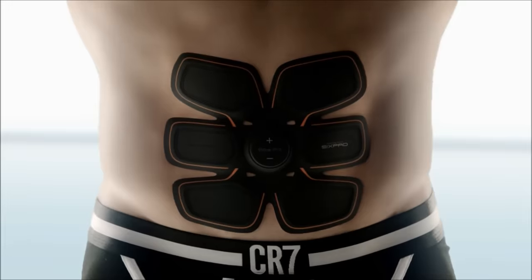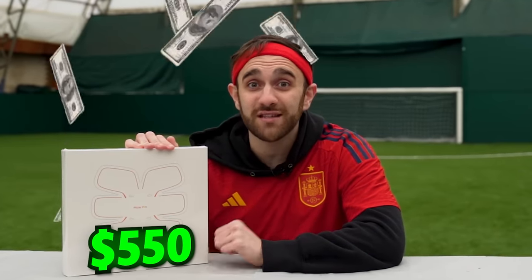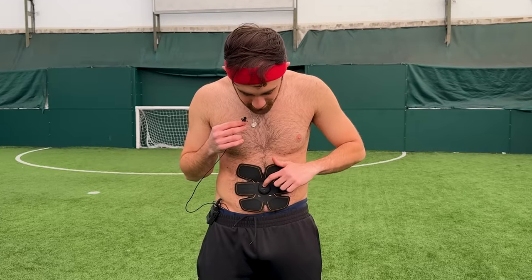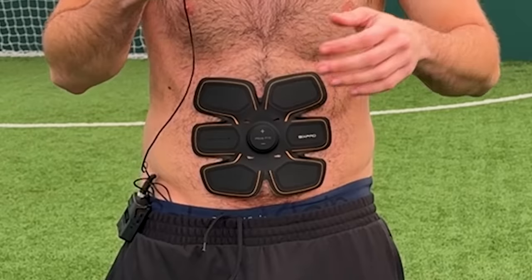First is the six-pack training belt for your abs. It costed me $550. I haven't used this and I actually don't have abs, so I'll put it on and see how it feels. Let's turn this on and see if it hurts. This hurts. Oh, can you see it move? I don't like this product at all, but it does work, unlike Messi's. But we still have more products to check.